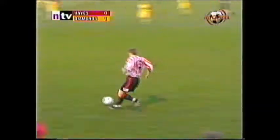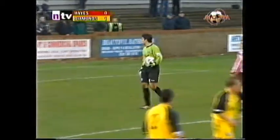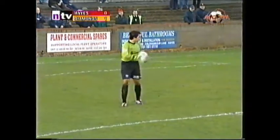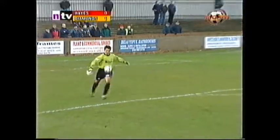Newton finds it at his feet, releases Flynn, being closed down by Mustafa. Good ball in, should be easy for Turley with a big shout. Wasn't happy with the tackle, I don't think, from Moore. Played for the referee that Moore came in with studs up.